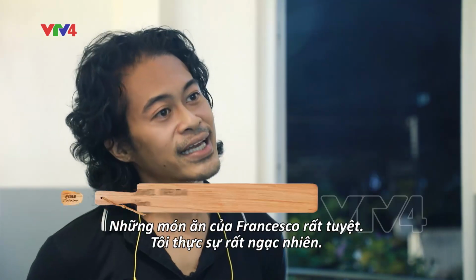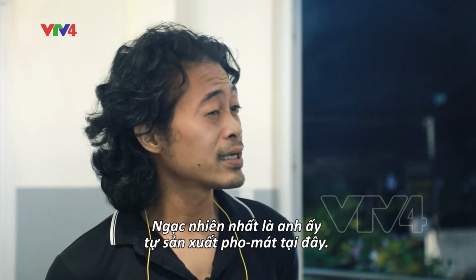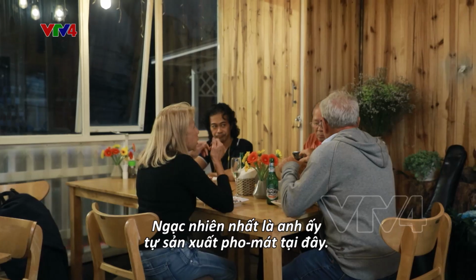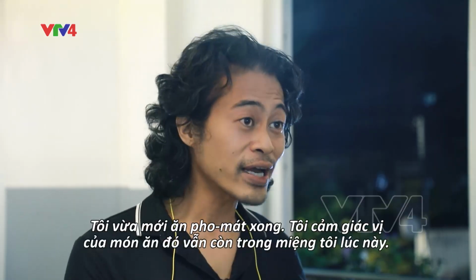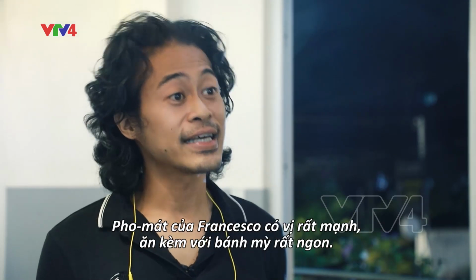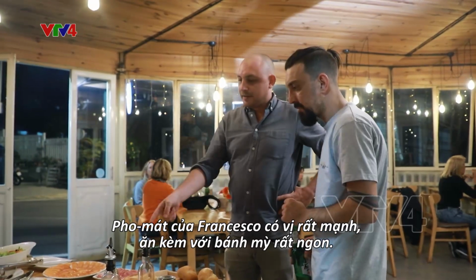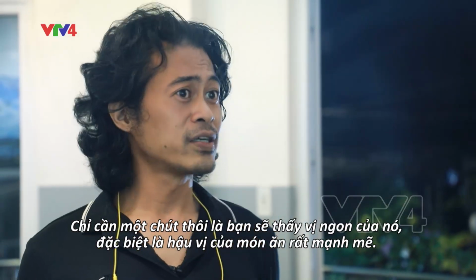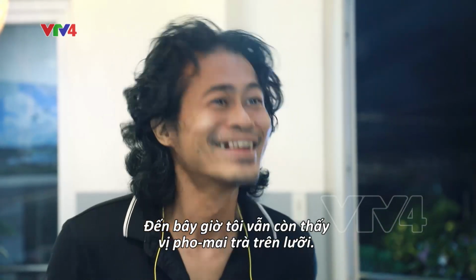His cooking is amazing and really surprising for me actually. I think the most surprising part of it is he's able to produce these products in Vietnam and also make the products really high quality. I just tried the cheese and I can still taste it, you know. The cheeses that he makes are generally strong. It's nice to pair with some bread, and you only need a little bit of it. And the flavors are there. You can really taste the flavors in terms of aftertaste, you know. I can still taste it right now.